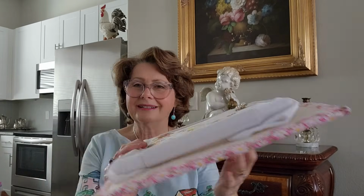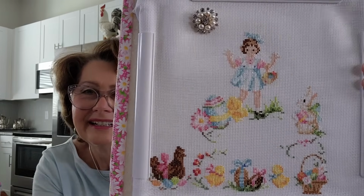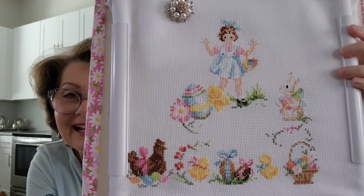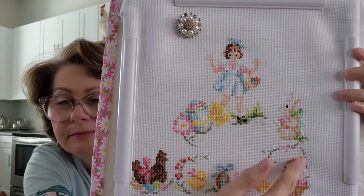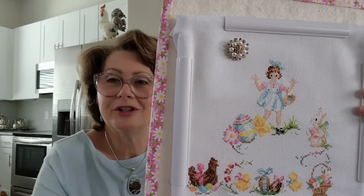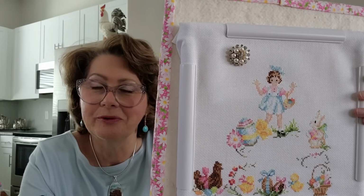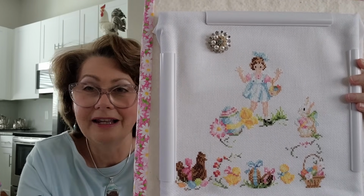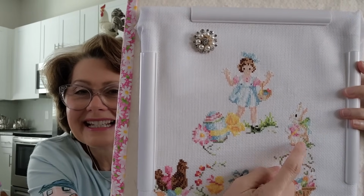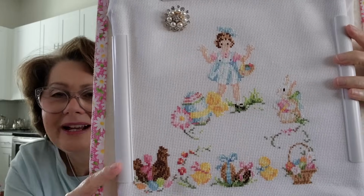All stitched up. There it is. So like I said, I finally got this handle right. Boy, did I have a job. I must have been watching some TV program with my husband that was really intense because I really got off count. Added this, and here's the little rabbit. I couldn't wait to get to that rabbit.